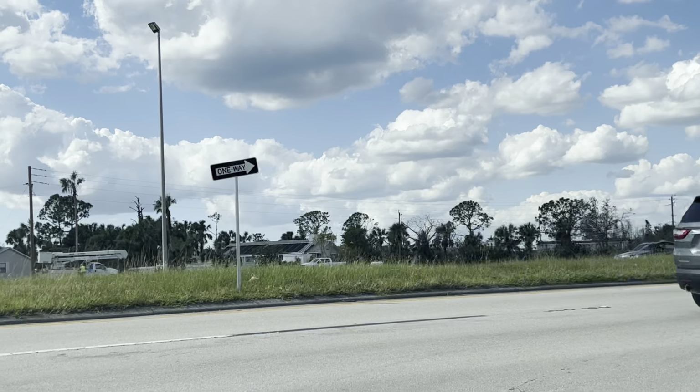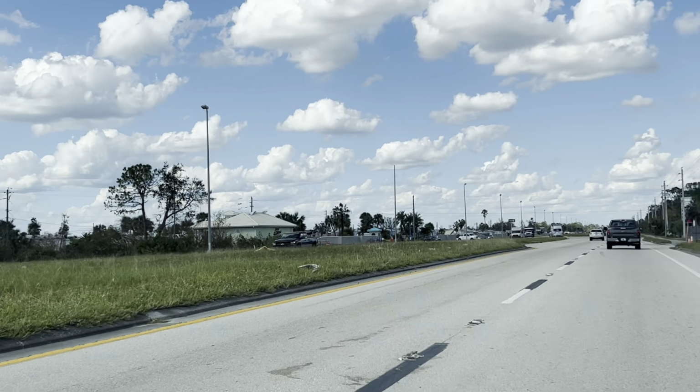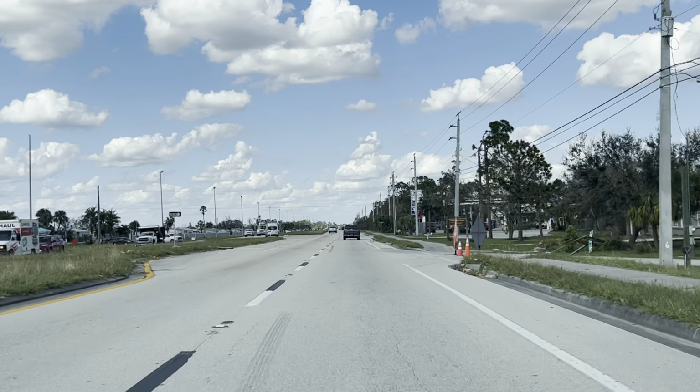The only thing that could have made the situation worse was if it had storm surge on top of it. But it seems like it's mostly wind damage. We've been at this gas station before. Maybe on the way out we can get some water if they're open.